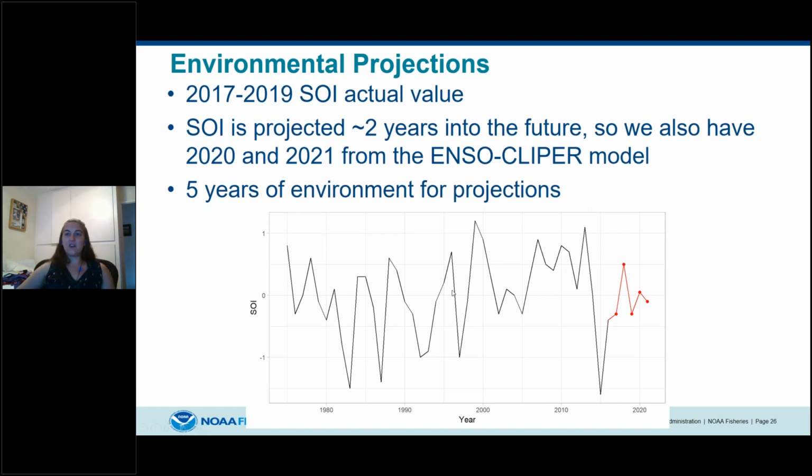And so here is the figure of the Southern Oscillation Index over time, starting in 1975. So the black line is the data that went into the base case model, and the red is the estimated or predicted Southern Oscillation that went into our projections model.